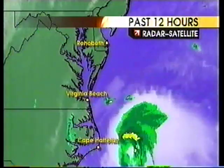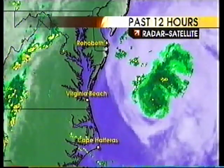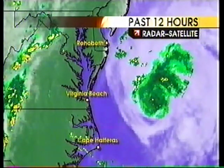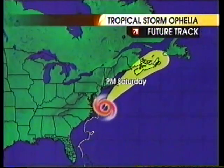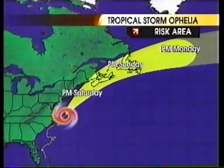What about Ophelia? Well, that's finally pulled away from North Carolina. It's moving to the northeast off of the eastern seaboard this afternoon. Latest advisory puts Ophelia 355 miles generally southwest of Nantucket, Massachusetts, with 65-mile-per-hour winds and moving northeast at 13. Again, the future track indicates that it could still come very close to the Cape of Massachusetts later tonight and tomorrow.